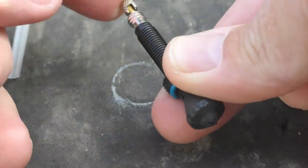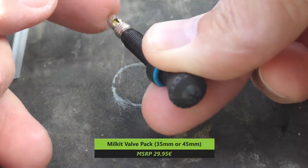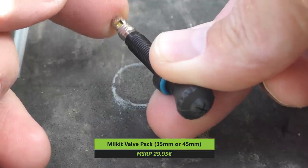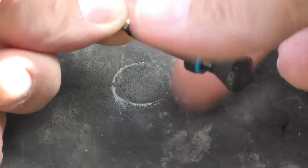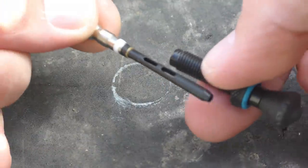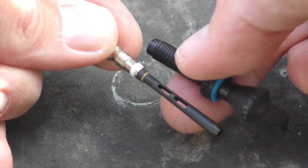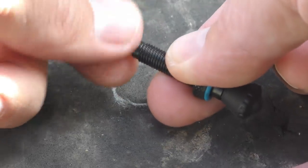The heart of the Milkit system is the valve stem. By adding a set of rubber flaps to the tire side of the stem, Milkit has created a system where the valve core can be removed without causing the tire to lose any pressure. This means you're now free to add sealant using the Milkit syringe without having to worry about reseating the tire afterwards. This also means that the Presta valve core needs to be fitted with a small extra plunger of its own to help push open the flaps for inflating the tire.